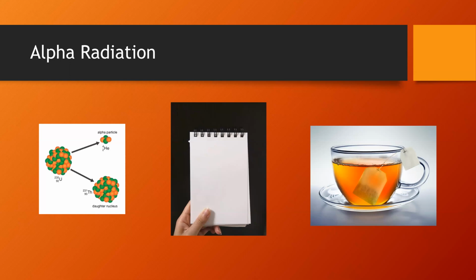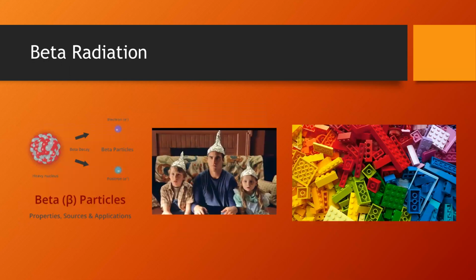In fact, the Russians have used polonium-210, an alpha emitter, to kill a dissident Russian former KGB agent, Alexander Litvinenko, by putting it in his tea. He drank the polonium-210, and he died shortly thereafter.